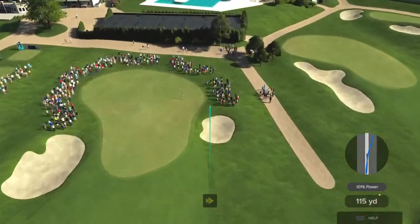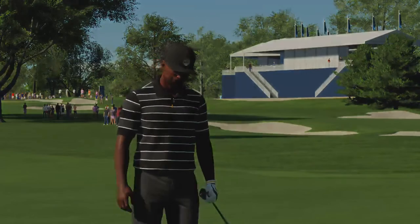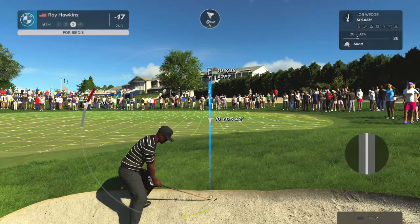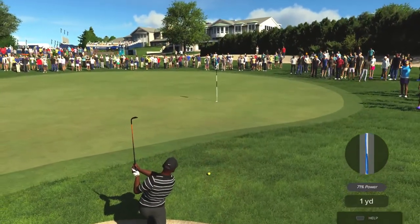Going with the pitching wedge here. Oh, what in the hell? Well, what happened there? They don't stop. What a rare miss today. They've been so good with their approach shots.